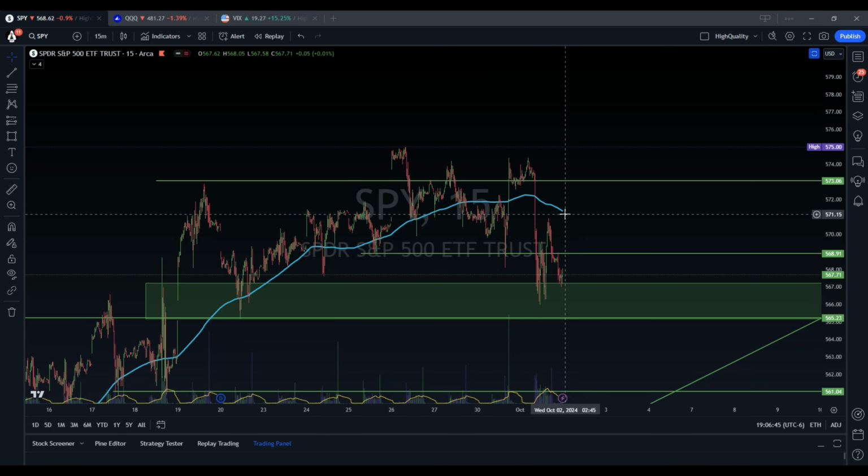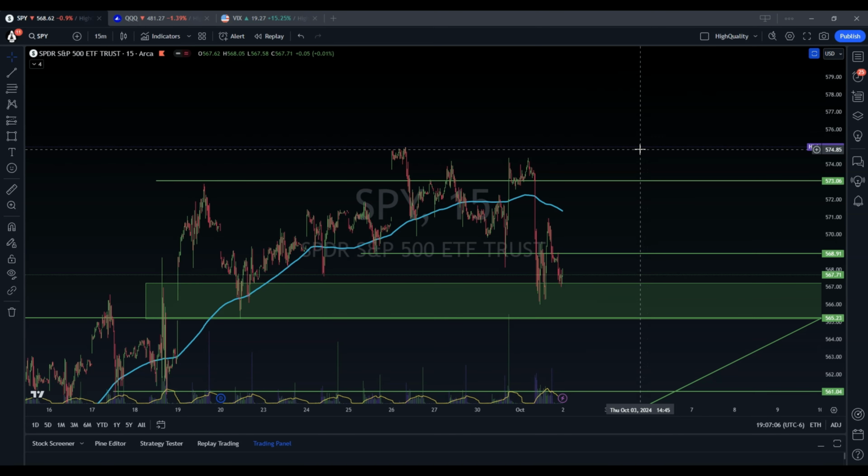But now let's go over a bullish one. If the buyers succeed in pushing price back above our 200 period moving average, we can then go attack our resistance level here at 573.06. If the bulls manage to break above this level, then it's most likely price heads back up and tries to make new all-time highs.